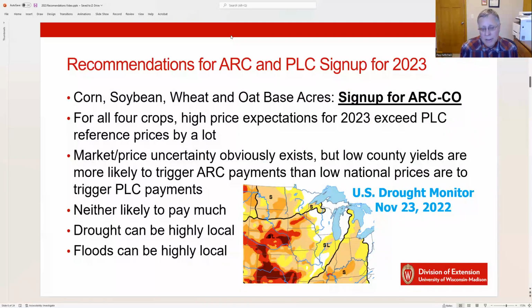We have high price expectations for 2023 relative to that PLC price floor, the reference price. As always, there's market and price uncertainty, but the probability of triggering PLC payments is very low. More likely, you're going to trigger ARC payments because of low county yields. That would happen if your county has a localized issue, like a drought or a flood that can be highly local, or a wet spring preventing early or timely planting.